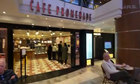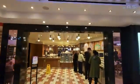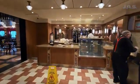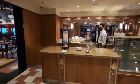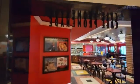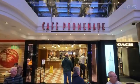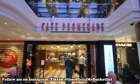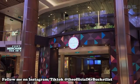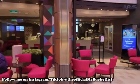Now, regardless of the food quality itself, if you're looking for food late at night, these are usually your only couple of options: Cafe Promenade and Sorrento's Pizza, or you can order room service, but of course room service has a $7.95 fee every time you order it. So if you don't want to pay any fee and just want some quick food, this is the place to come. Heads up, at nighttime these places get packed. You'll see a huge line of people waiting to get food.